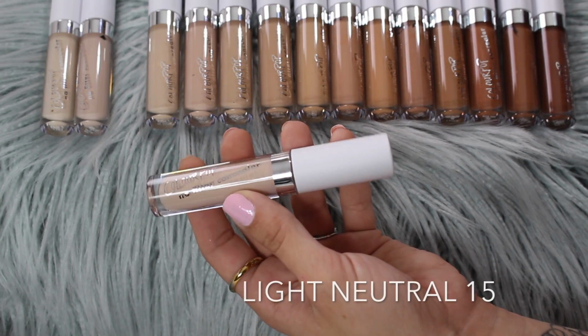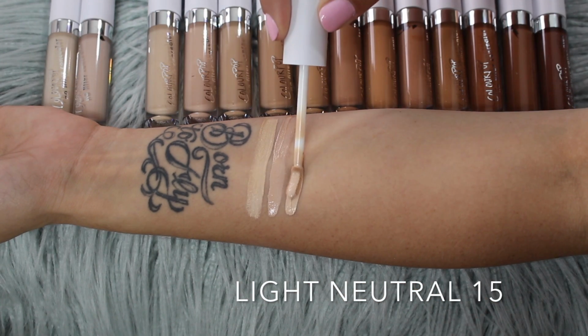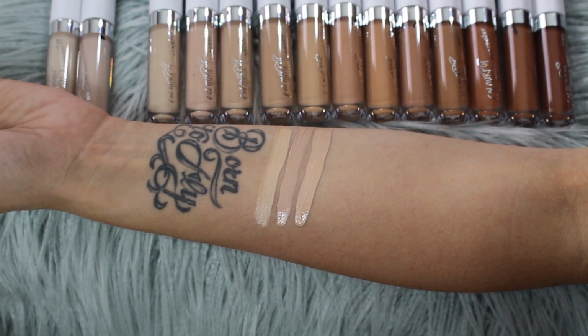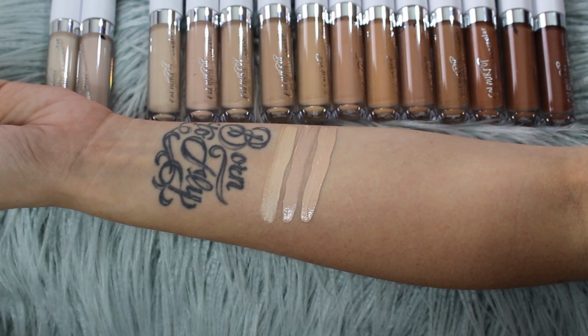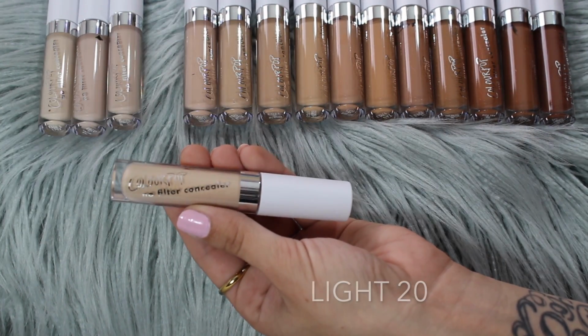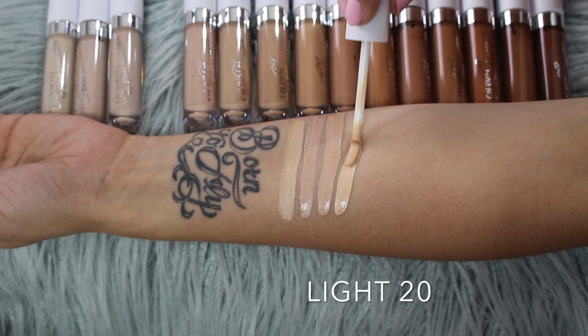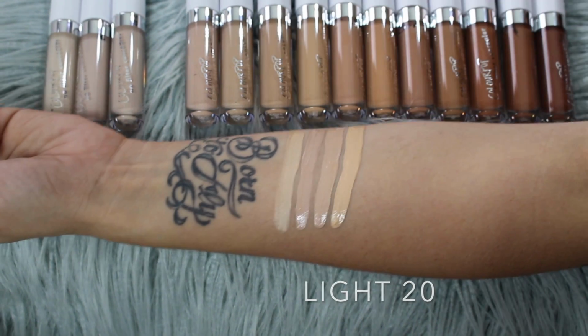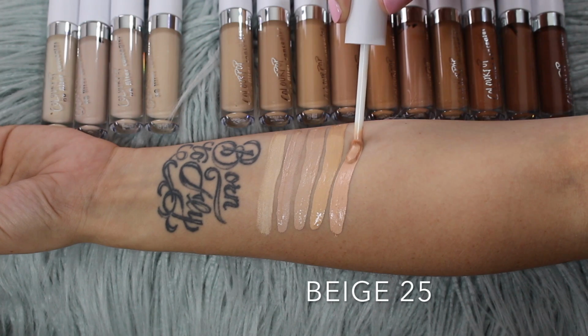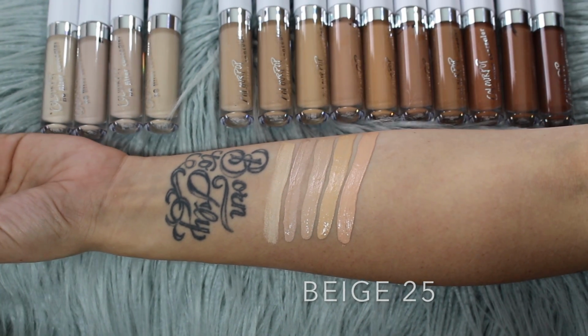Next up, we have Light Neutral 15. There is Light Neutral 15. This, in my opinion, is going to be a shade that would work really well for me. It's kind of in between pink and yellow, making more of a peachy tone. Next up, we have Light 20. There is Light 20, has a little more yellow in it in my opinion. Next up we have Beige 25. There is Beige 25, definitely in the beige family.